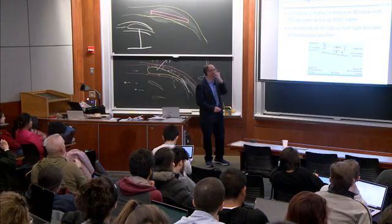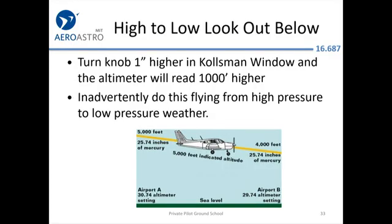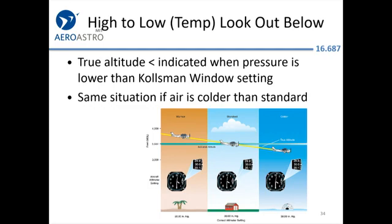All right. When you're flying indicated altitude, there's an expression called high to low, look out below. Because if you go from an area where there's a high pressure setting to an area where there's a low pressure setting, you'll inadvertently descend by 1,000 feet if you just follow what the altimeter is telling you without resetting the altimeter. Same issue when you go from high temperature to low temperature.